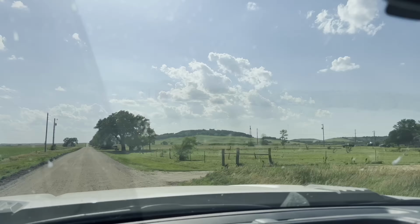Here. Sign said Coronado Heights. We found a place called Coronado Heights. It's like a castle on top of a hill or something like that. It says it's open till 10 o'clock. It's not that late right now, so we're gonna go check it out.